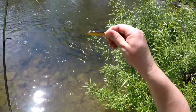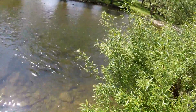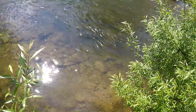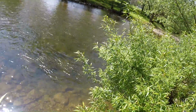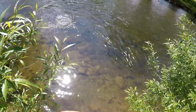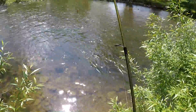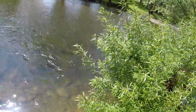Here's what I'm using. Just a little simple floating Rapala, black and gold. There's a fish right there. Got a fishy, Coop. Oh, he's off. Dang. Fishing in close quarters like this with a long rod, I don't really have the room to be setting hooks. And he got away, buddy. There we go, guys.